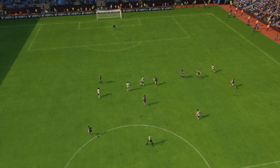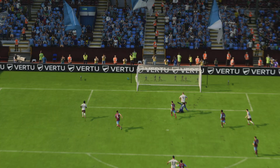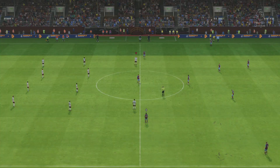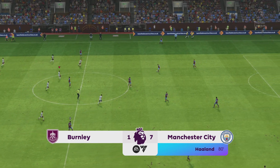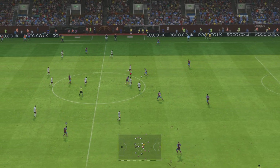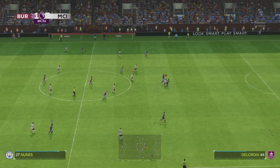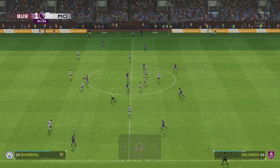Well, this is worth watching again. Haaland beats the challenge with such ease, and then Haaland finishes it with such quality. Just look how much power he hits this with. It's a top-class goal from a top-class player. Well, if there were any lingering doubts about the outcome, surely they now have been removed. 10 minutes to go.